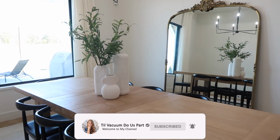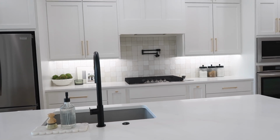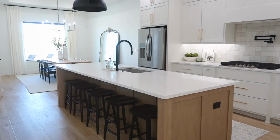Over on Instagram, I think people are already taking bets in my family on how long it's going to last, but I'm going to do the best I can. If you're new here, I love neutrals and I always decorate with them, so this is definitely out of my comfort zone, but we're going to do it.